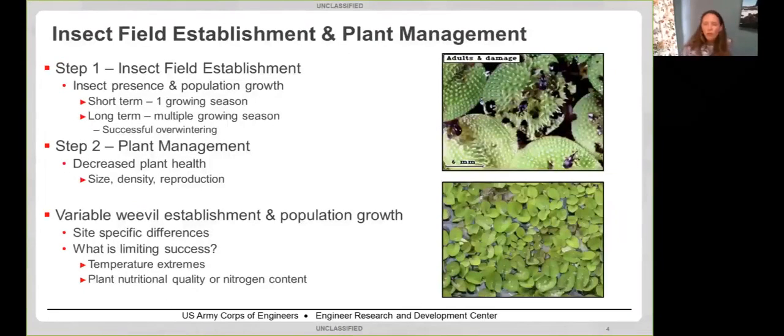So just a quick overview of biocontrol in general, and I've really simplified this. In general, when you work with biocontrol, your first step is to establish your insect, or your biocontrol agent. This can be further split into short-term and long-term establishment. When you first initiate a new biocontrol program, you're trying to release an insect into a new environment, a new water body, and you're looking for insect presence and population growth, first just during that initial growing season. But what you're really hoping for is long-term establishment over multiple growing seasons, which would indicate successful overwintering.